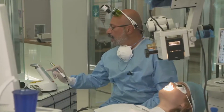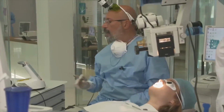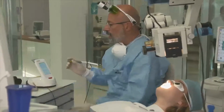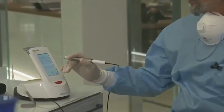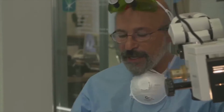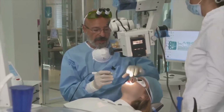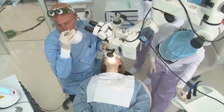Okay, I'm ready to go. I have only to choose the preset. The first choice, as you can see, is my favorite preset: the 970 nanometers to start. I will use 2 watts of energy in a continuous wave. Okay, so you have to push only the end piece, and we are ready to go.